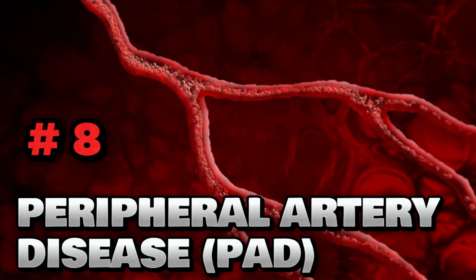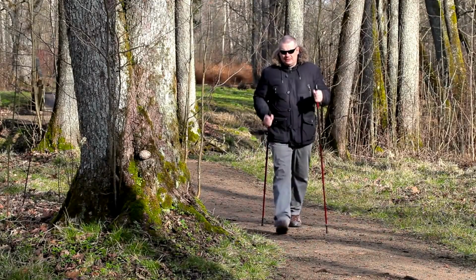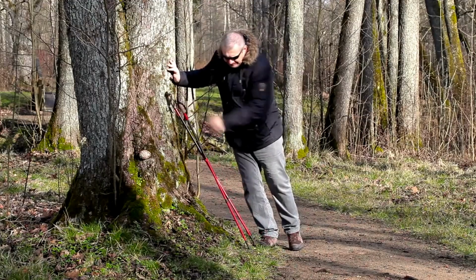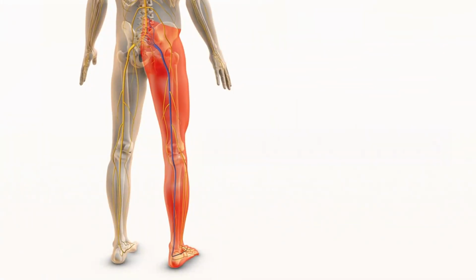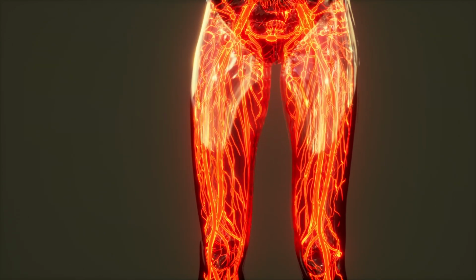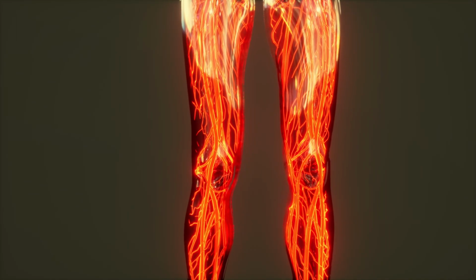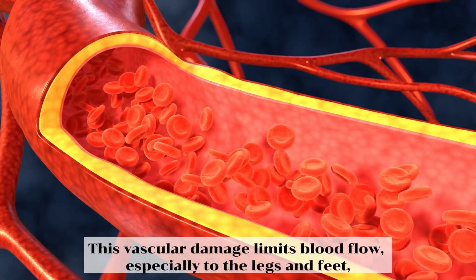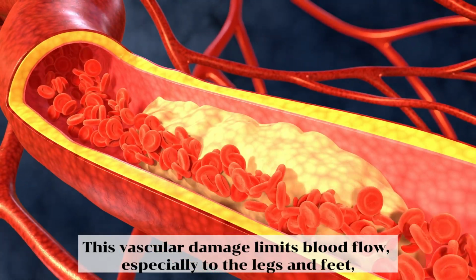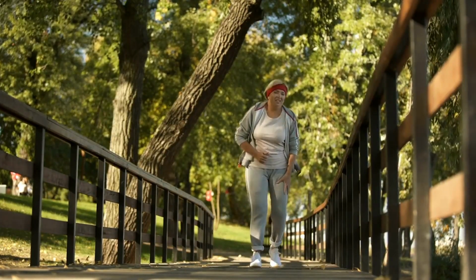Number 8, peripheral artery disease, PAD. Pain during walking, commonly overlooked, is a significant sign of diabetes-related complications. This type of discomfort, known as claudication, typically stems from poor circulation, a common problem in diabetes due to the damaging effects of high blood sugar on blood vessels. This vascular damage limits blood flow, especially to the legs and feet, causing pain and cramps during activities like walking.